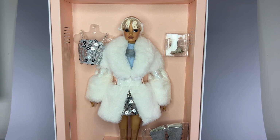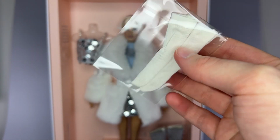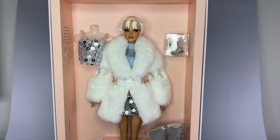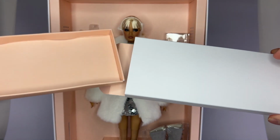Honestly, I'm not gonna lie, I basically just saw the doll. I didn't even notice all of her accessories, and I was like, I need her just based off of the doll. And the baby blue and the white fur jacket, just that was enough. So I'm having fun discovering some of this stuff. And these are the socks that go with the Mary Jane shoes. So that was everything in the little tray compartment.